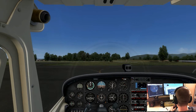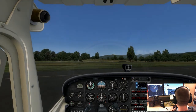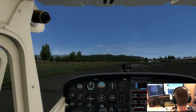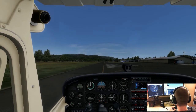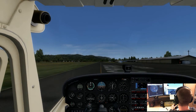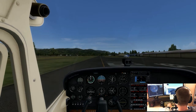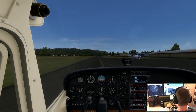Alright, now we just got to taxi to runway 33 here. And in case you were wondering why it's called runway 33, it's because it is facing 330. That's according to magnetic north, so if you imagine a compass, you're at 330 degrees. Let me speed up this taxi a little bit here. Try to get back on the center stripe while I set all my stuff up.